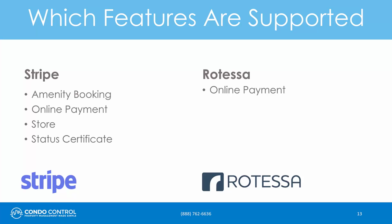And on the Rotessa side, because of the limitations of pre-authorized debit, it's only available on our online payment, which has the ability to do one-time payments as well as recurring payments. So owners that would like to pay their monthly maintenance fees on a monthly basis have the ability to set Rotessa on a monthly recurring basis. Some users may want to do a one-time payment related to chargebacks or any sort of outstanding amounts that the corporation needs to collect. You can also do that within the online payment feature with Rotessa as well as with Stripe.